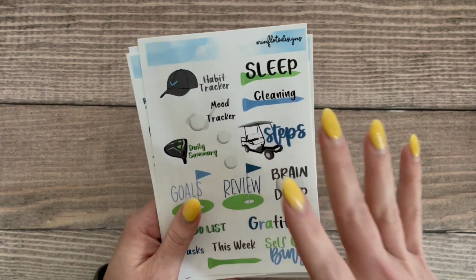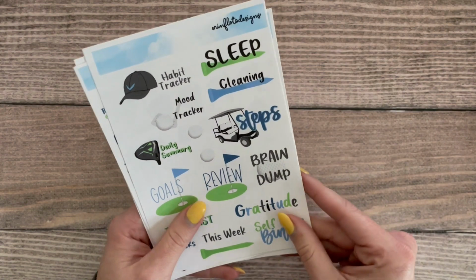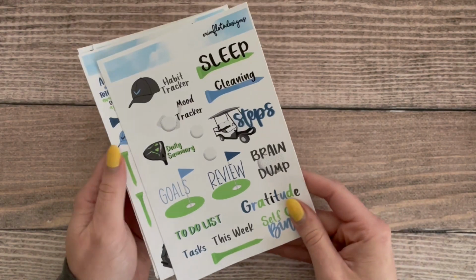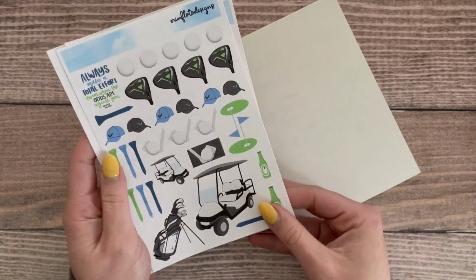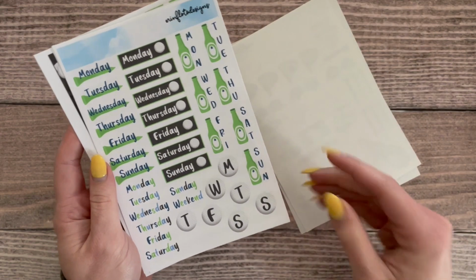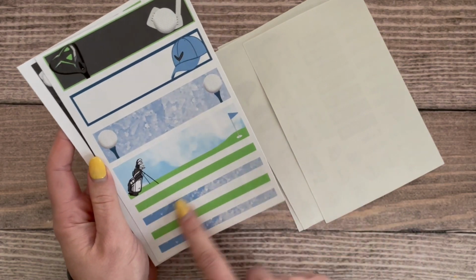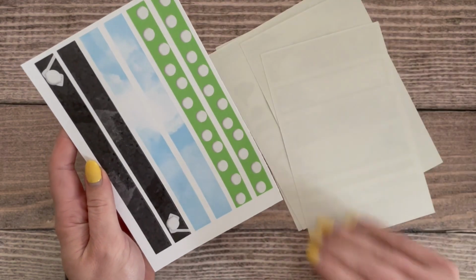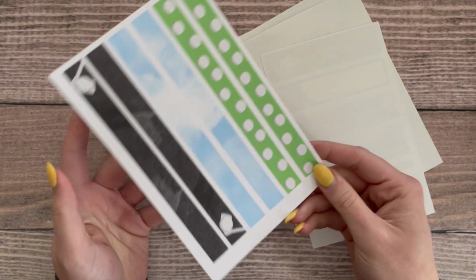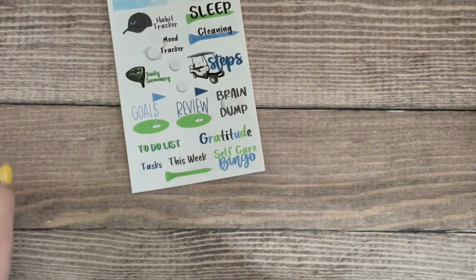So it's the same situation. Mini kit is 3 pages, full kit is 5 pages, or you can get any single one of them a la carte. So we have the headers for the bullet journal kit. We have the decorative art with a quote here for the bullet journal kit. We have the functional weekly. We have the banners and then the mini little washi strips. And then we have the washi strips. Don't mind this, I cut it wrong. So then we have the washi strips. So that is the 5-page kit, or available a la carte.